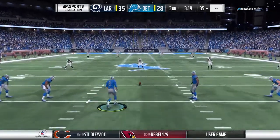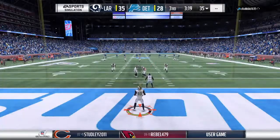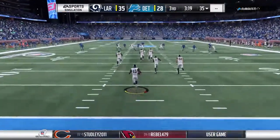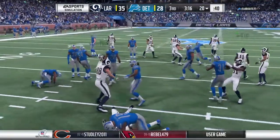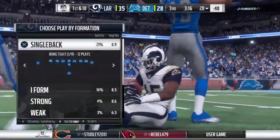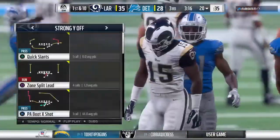Martin, the punter, now out to kick it away. That'll be taken in the end zone. And the decision to come out is going to cost him 5 as he's taken down right at the 20. The Rams offense now making their way out to take over.